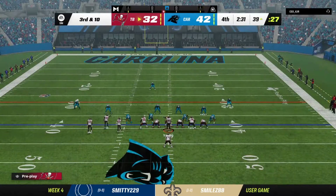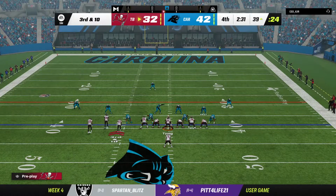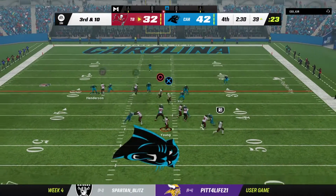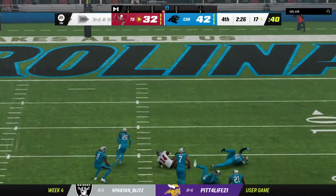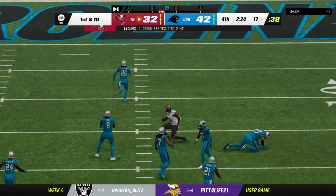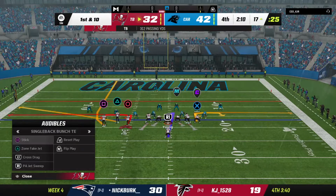The Bucs on 3rd down. They've hit on half of them, 5 for 10. This is 3rd and 10. To the air once more, Young. Open man is Godwin. It's complete. And they're going to have another first down as the tackle's made at the Panthers' 17-yard line.